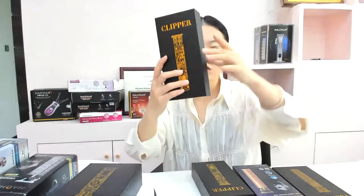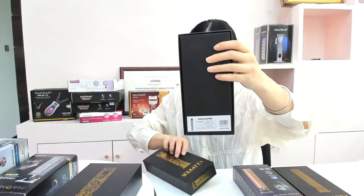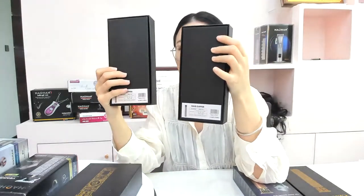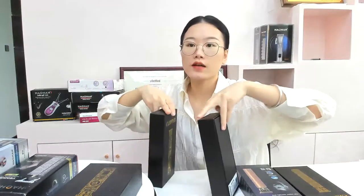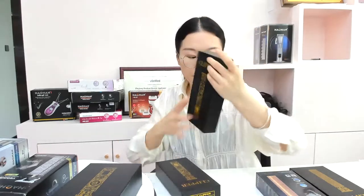First, I will show you the packages. You can see this is model HAOHAN 3. This model HAOHAN 3 has two colors. You can see the package is simple. We can also help you to print your logo on the package or on the products. Some customers need to design their logo and design the packages to print their logo on these products.